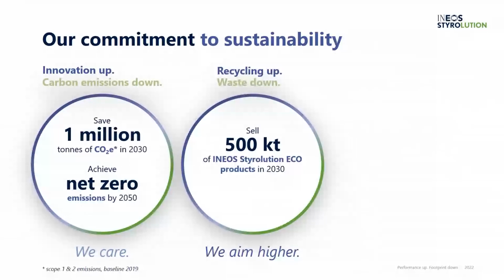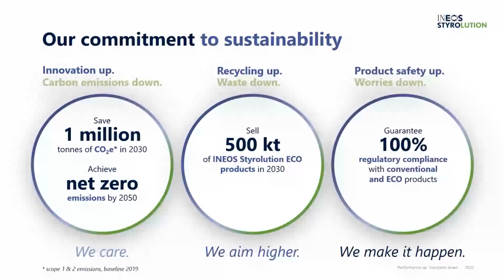And the final pillar is that we want to guarantee 100% of regulatory compliance for both our virgin materials and also our eco portfolio. And that's, I think, extremely important, that we don't lose that regulatory aspect out of sight, because we are talking about new products coming from a new stream also of raw materials. So this is a very, very interesting area that we're looking at.